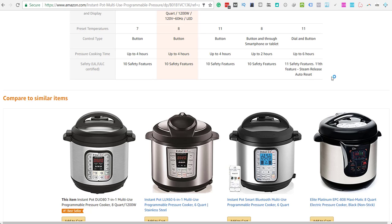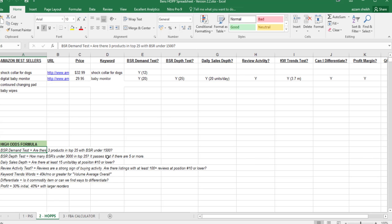As a consequence, third-party software has come out that gives you as close an approximation as possible of how many units a seller sells daily, and how much revenue they make monthly. So that's why we want to identify the BSR. The reason we look for a BSR below 1500 for one, and the other thing is that we're looking for BSRs under 3000 within the top 25, and we need at least 5 or more of them.